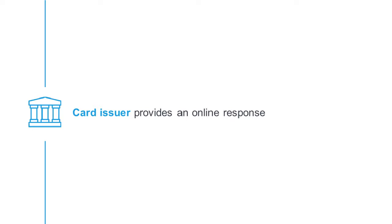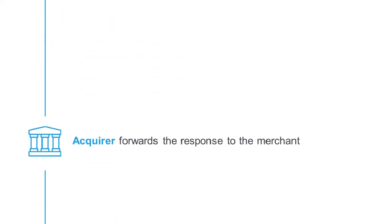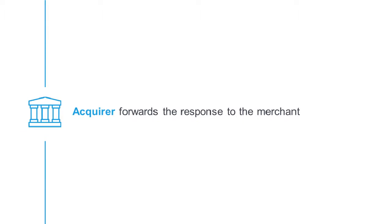At this point, we follow back down the chain that brought us to the card issuer. So that response is sent back to the card brand network. The card brand network is responsible for taking that message and routing it back to the appropriate acquirer, letting them know that the transaction was approved or declined. Similarly, the acquirer integrated with the card brand networks takes that information and then forwards it along to the gateway vendor.